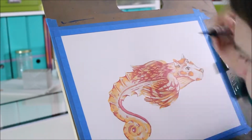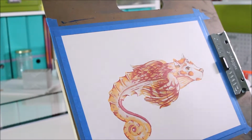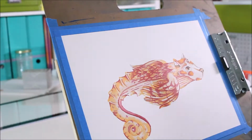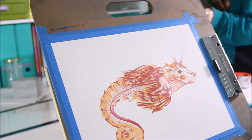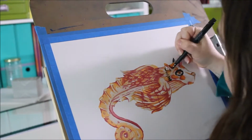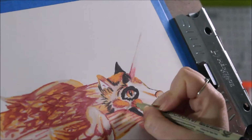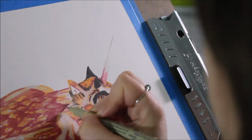And I get to a point where I start using the fine liners, the black fine liner, to start outlining everything, because that usually helps. And I almost forgot the unicorn thing right there. I added the horn for the unicorn part there. But so I started to use the fine liners to put in the black, and of course that does add another color, so that helps.